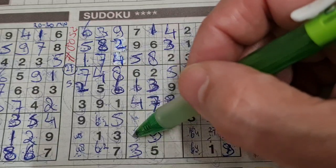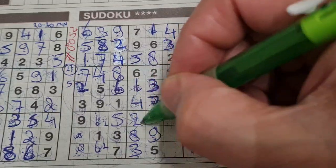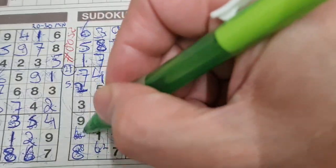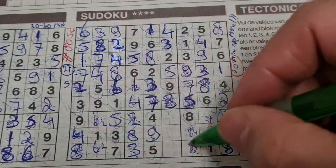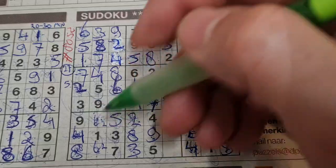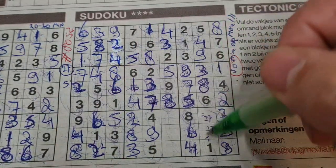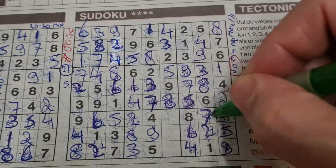So the two and the eight are left. We have an 8 in this row, no 8 there. 8 should be here and a 2 goes there. 4 and 8, we have an 8 in this row, no 8 there. 8 should be here and a 4 goes there. 6 and a 4, we have a 4 in this row, no 4 there. 4 should be here and a 6 goes there. 2 and a 6, we have a 2 in this row, no 2 there. 2 should be here and a 6 goes there. 2 and a 7, we have a 2 in this row, no 2 there. 2 should be here and a 7 goes there.